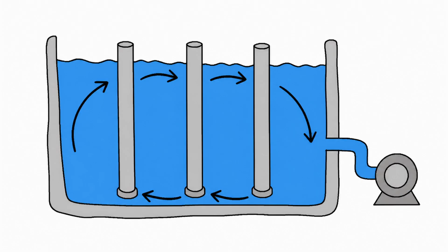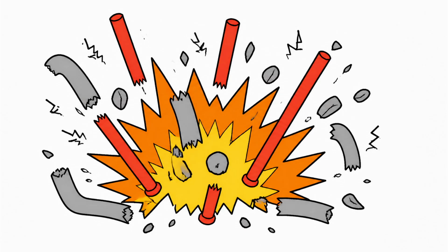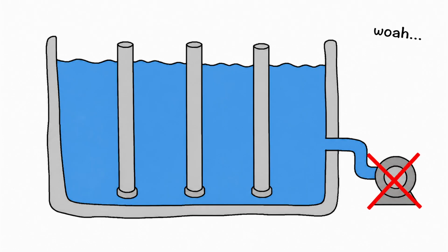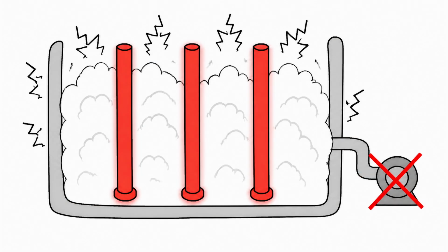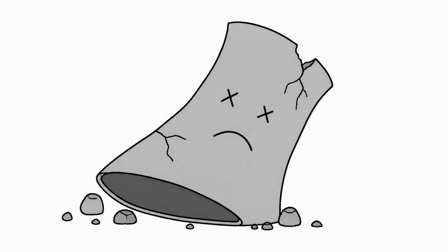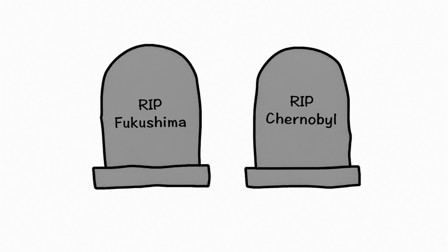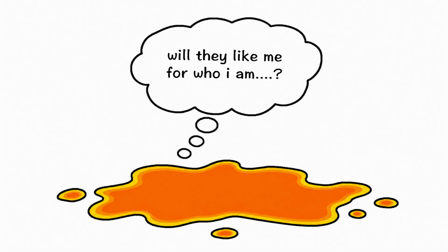A normal reactor uses solid fuel rods, and to stop them overheating, you pump water around them at insane pressure, 150 times the air around you. While the water moves, you're fine. The second it stops, a pump fails, the power cuts, an earthquake hits, the water flashes to steam and you get Fukushima, Chernobyl. The names you already know. So the thorium scientists asked a stupidly simple question. What if the fuel was already melted?